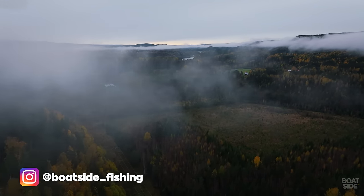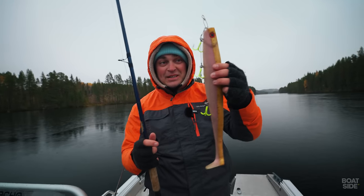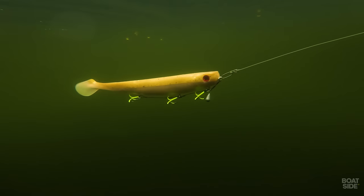All right, time to take the first cast. Going with the little brother. It looks so tiny, but hey, 40 centimeters. Pretty freaking big if you ask me. Oh man, yeah. Look at this one. They will at least see that one.